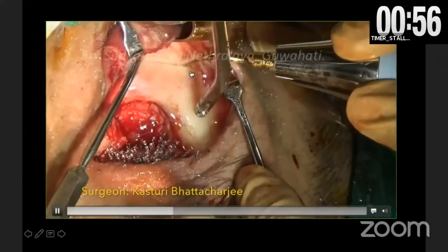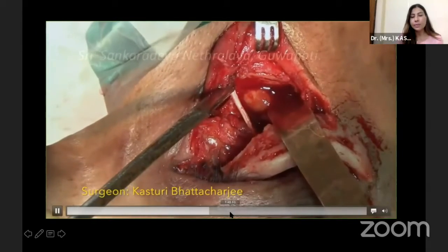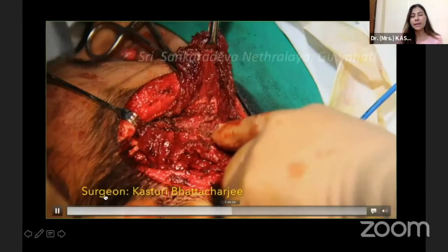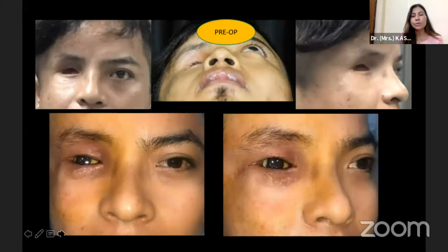This is what you can see, how we had to cut the whole of the maxilla, and the maxilla is then rotated anteriorly along with the temporalis muscle transfer, and somehow you can end up giving him a good prosthesis.